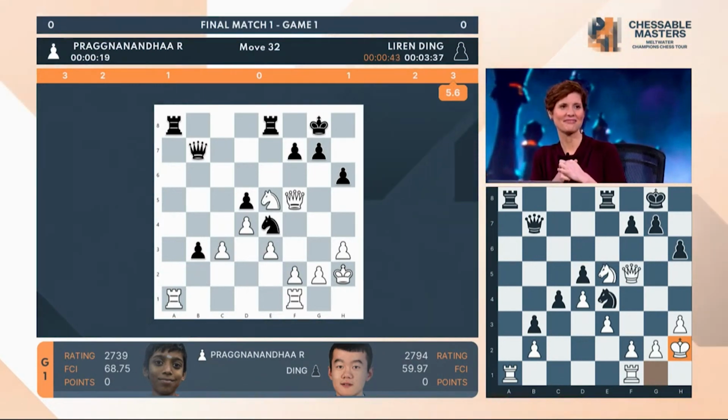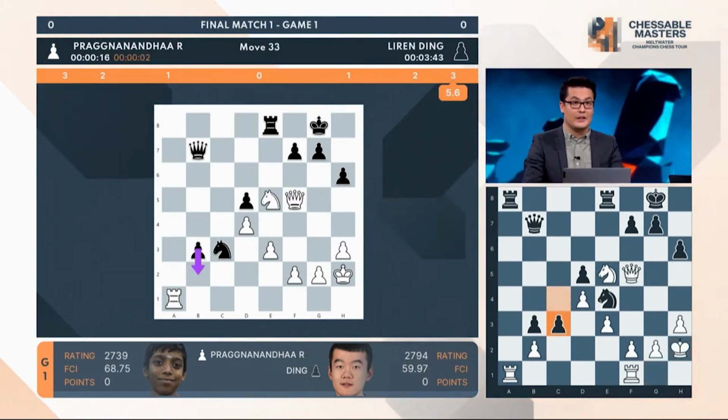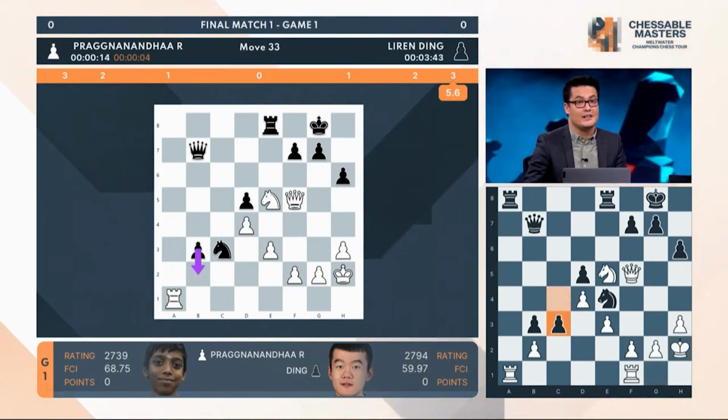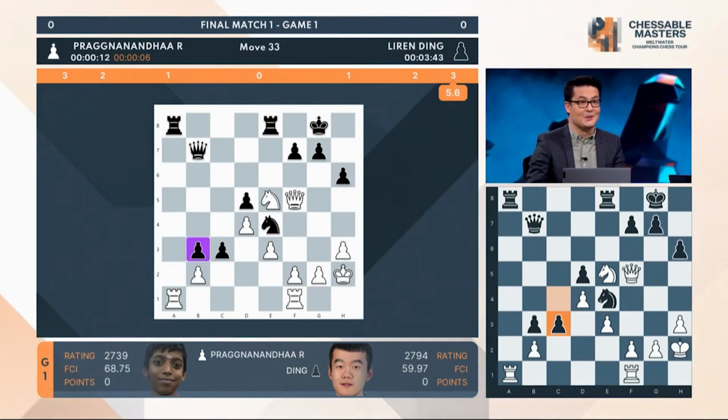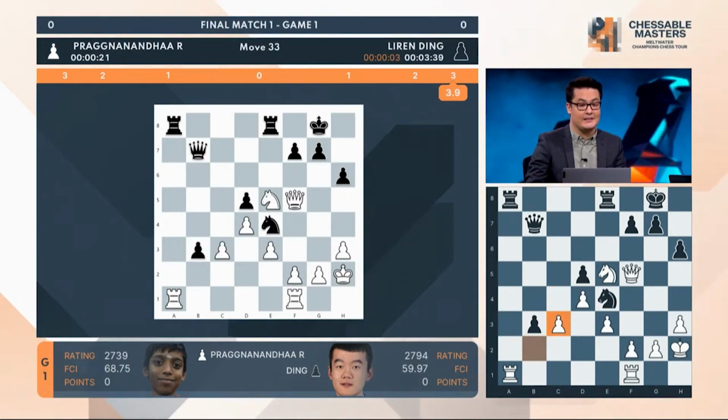Push this pawn forward, then maybe trade a set of rooks, and the final touch would be pushing this pawn forward, or maybe even jumping forward with the knight. And next move, this pawn is coming. There we go. The avalanche continues. And the pawns, yeah, this is what we call a pawn storm. These 2 pawns winning the game. We called it earlier, and it's happening.